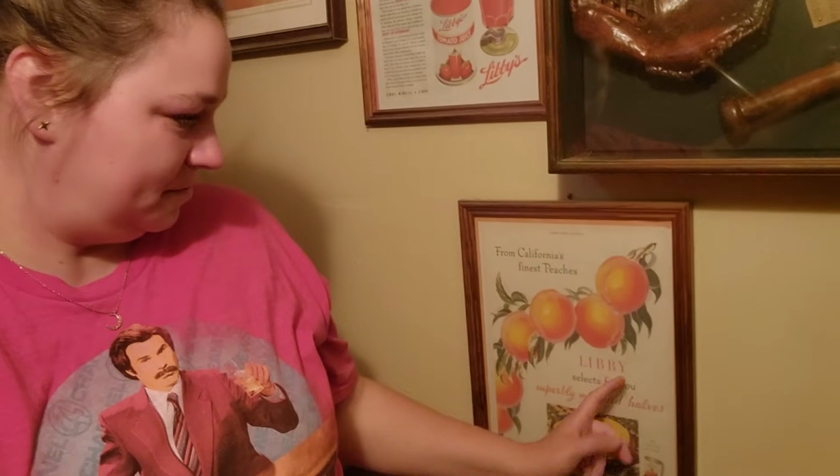Look at all these, these are all Libby's. See, Libby's. Okay, so the basement was my dad's, like, pride and joy, okay? When they moved in, this wasn't a finished basement. He drywalled the whole thing. He put a bathroom in. This was, like, his area, okay?